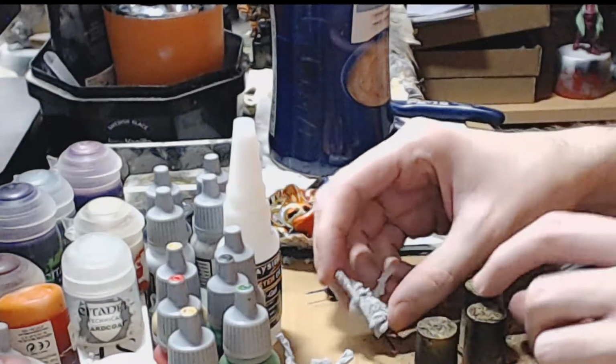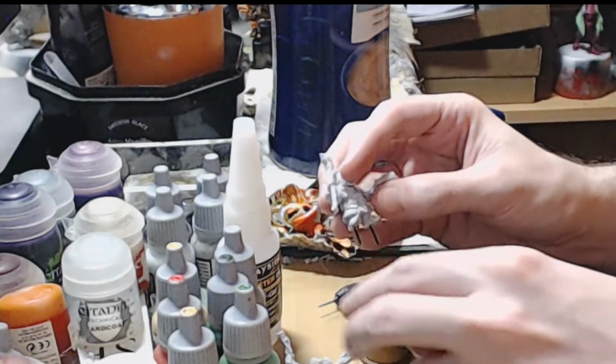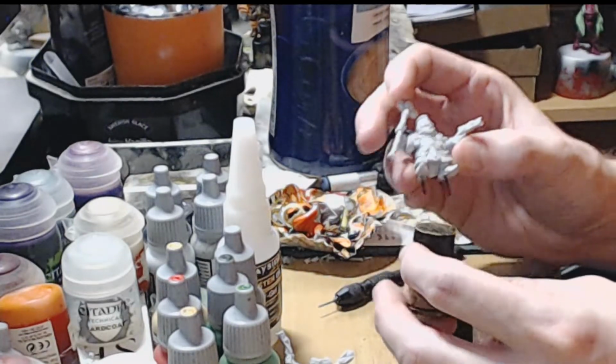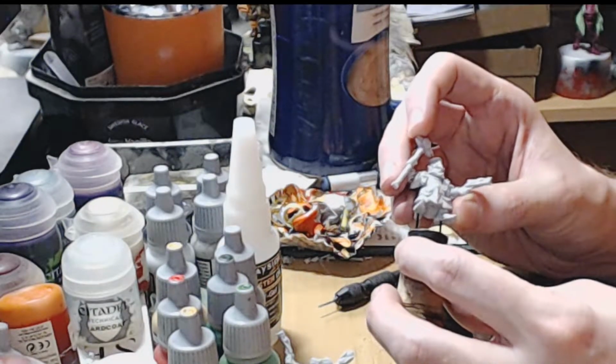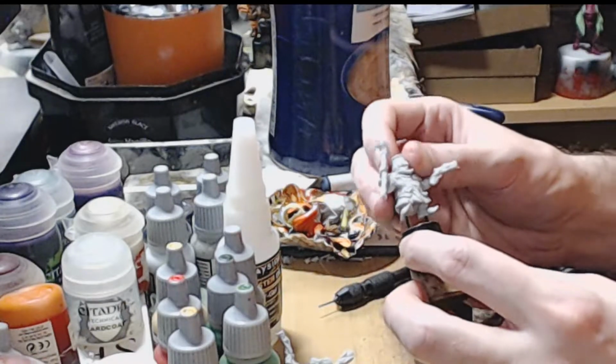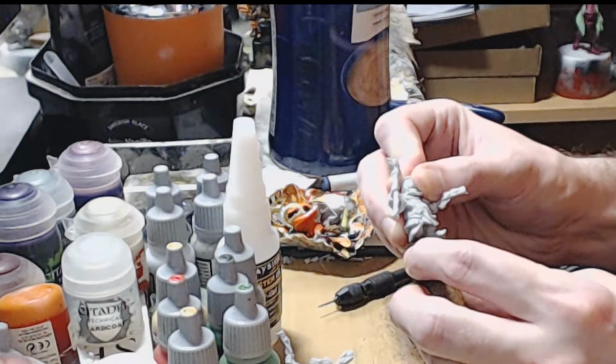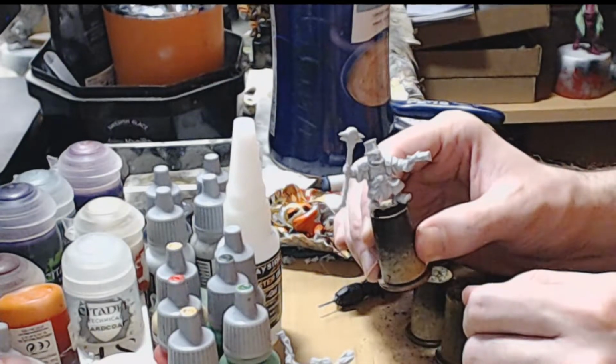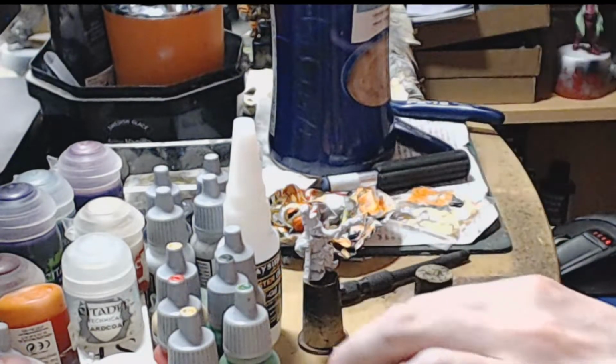Okay, so let's get these guys stuck to the cork. Now, there are already holes in the cork from previous models being on there, so occasionally you'll find that they actually line up perfectly with the holes that are already there. So, let's see. Yeah, that guy's pretty perfect fit in there, isn't he? So he's going to sit on that one.